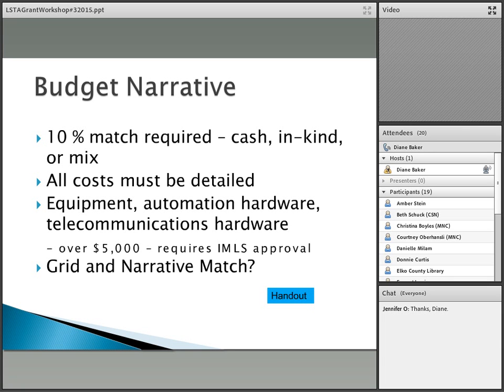Grid and narrative match. This is an area that has been a little bit tricky in the past. Things can change at the last minute when you're getting final costs, and you make adjustments as you get information either from vendors or from your fiscal people, whether it's in the library or in your budget or town manager's office. But when you change something on the grid page, you need to make sure it changes on the narrative page, and also if any of those numbers change and affect what is on page 1. Part of the grant application juggling.